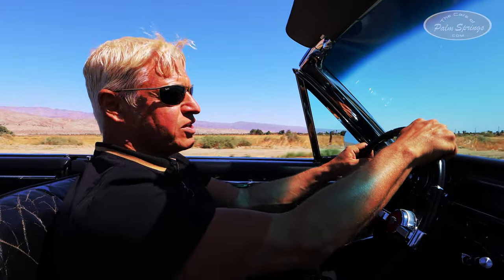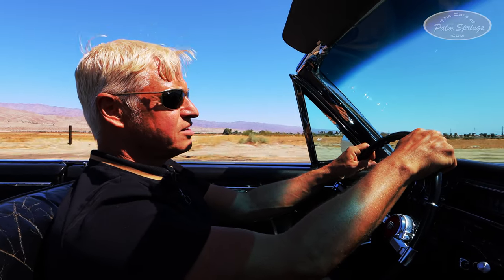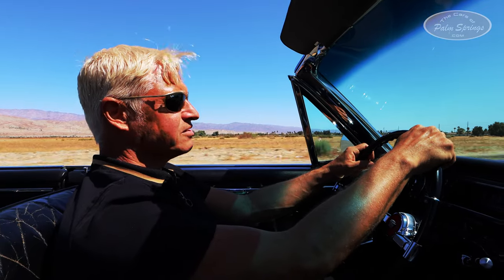The car weighs 4,700 pounds. It's a nice handling driving car. It's not a sports car, but it's certainly a nice road car.